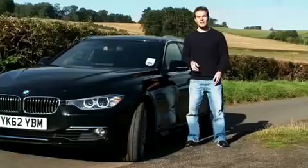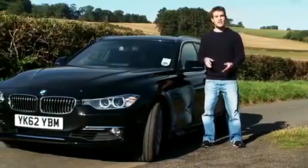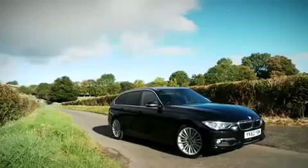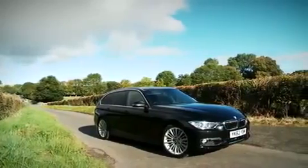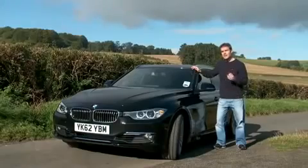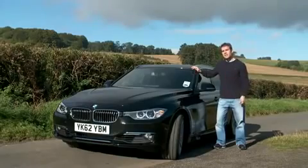Before the BMW 3 Series Touring, estate cars were spacious and sensible, but rarely sporty or stylish. The original Touring of 1987 changed all that, making the estate car an object of desire. This is the 5th generation 3 Series Touring, and we'll be seeing how it stacks up against the regular 3 Series saloon and rivals such as the Audi A4 Avant and Mercedes C-Class estate.